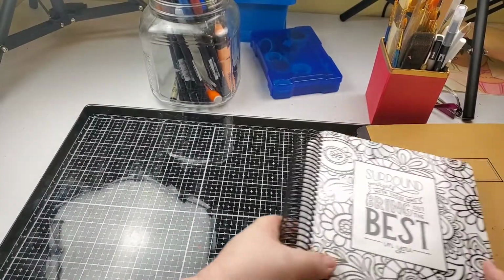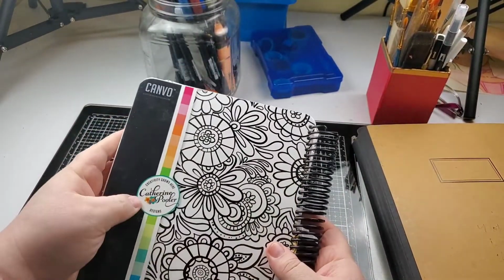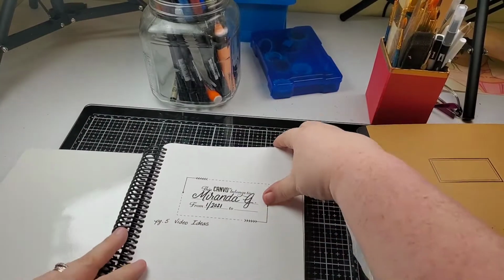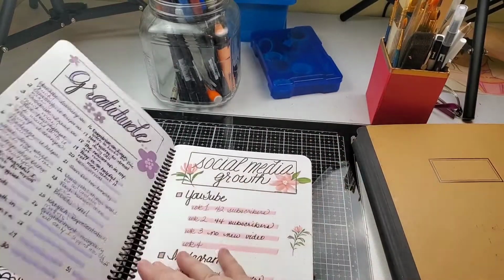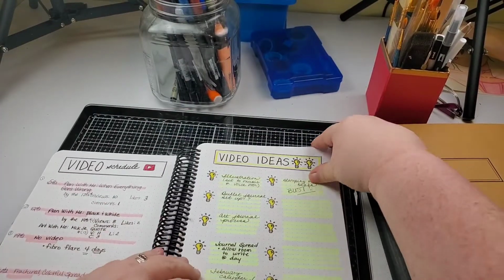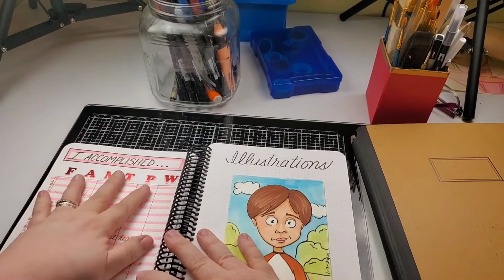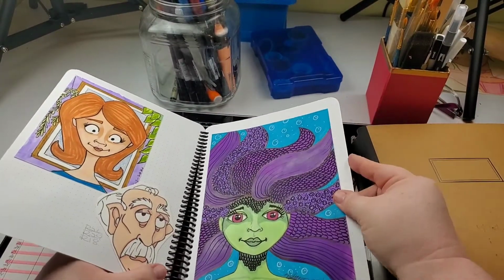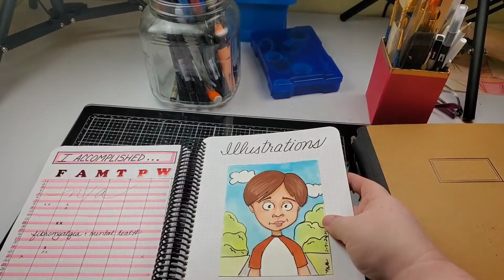Then there's this beauty, which is a bullet journal, folks, by Canvo with Catherine Puller. Same great pages as the Vivid Scribbles books. And this one is my work planner. This is where I track my gratitude. This is where I track my social media growth, my video schedule, my video ideas, what I accomplished for the month, which is going bye-bye because I hate this page. And then I add in some little illustrations that I did just for fun, because I get tired of looking at all these lines and not a lot of art.